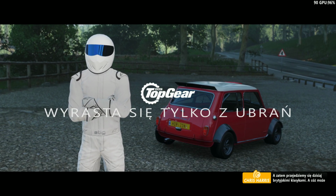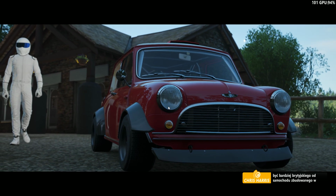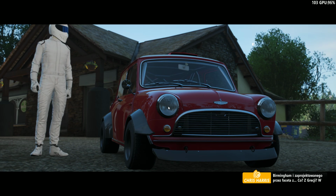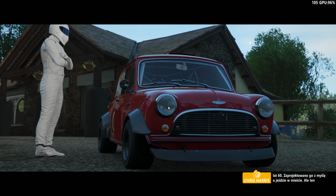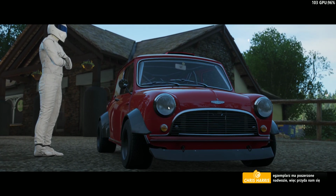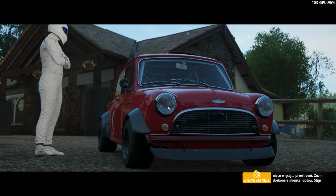Now, I said we'd be driving some British classics, and you don't get more British than a car built in Birmingham designed by a man from Greece. Anyway, here it is, an original Mini Cooper S, an icon of 60s engineering. It was designed for cities, but this is the wide-body one, so we're going to need a bit more room. And I know just the place. Ready, Stig?